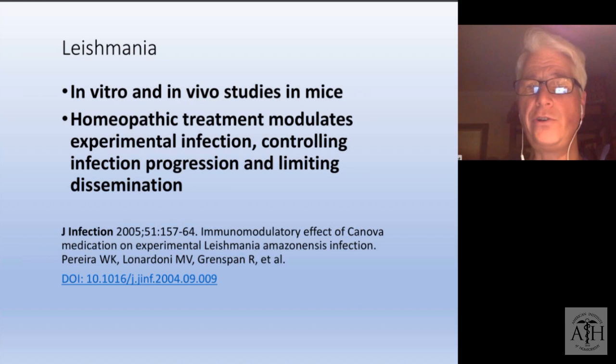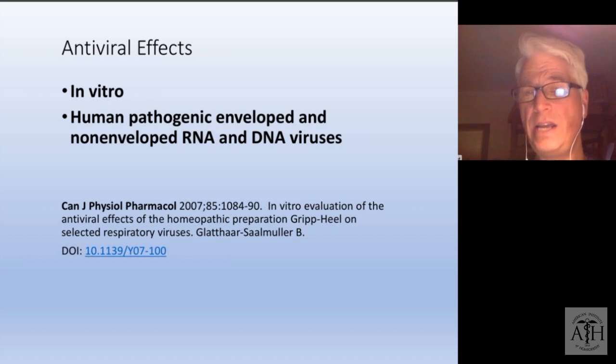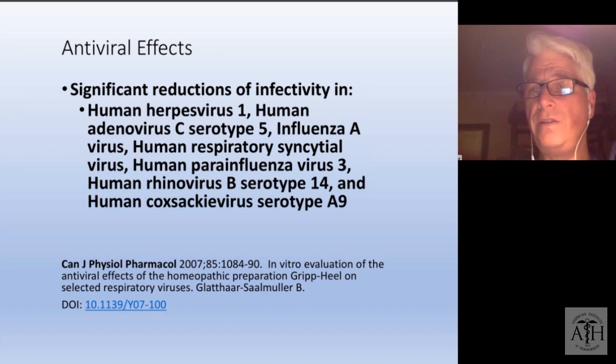Leishmaniasis, in vitro and in vivo studies in mice demonstrate homeopathic treatment modulates experimental infection and controls infection progression and limits the dissemination of leishmaniasis. Homeopathic medicines have antiviral effects. In vitro here, when looking at the human pathogenic enveloped and non-enveloped RNA and DNA viruses, significant reductions in infectivity have been noted in these viruses: human herpes 1, human adenovirus C, serotype 5, influenza A, human respiratory syncytial virus, human parainfluenza virus 3, human rhinovirus B, serotype 14, and human Coxsackie, serotype A9.